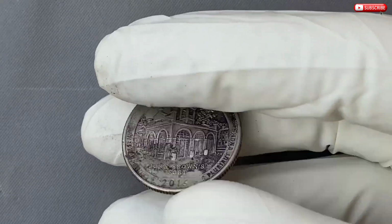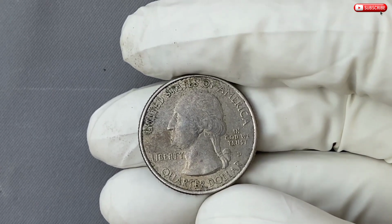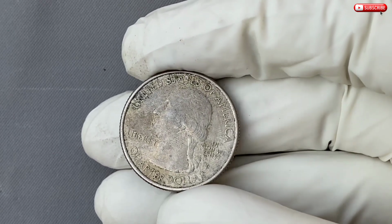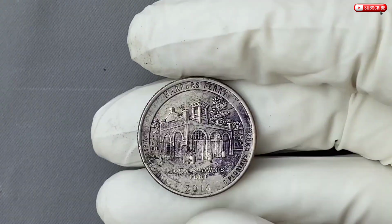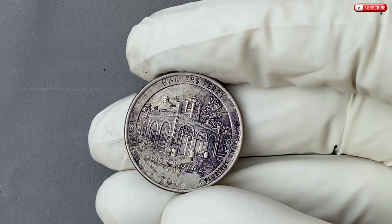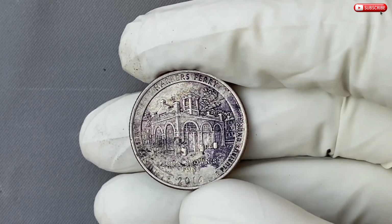How much could the 2016 Harper's Ferry Quarter be worth today? While the face value of the coin is just 25 cents, its market value, especially for those in uncirculated or error-free condition, can be quite impressive. In fact, a well-preserved 2016 Harper's Ferry Quarter can be worth up to $62,000. That's right. A quarter that was once worth only 25 cents could now be worth an extraordinary sum.